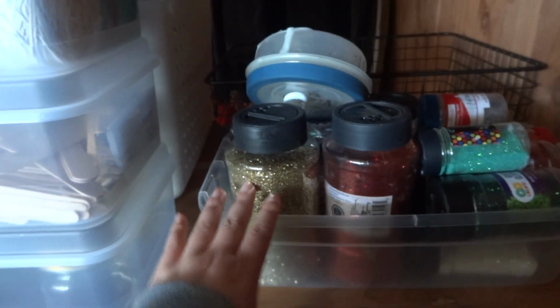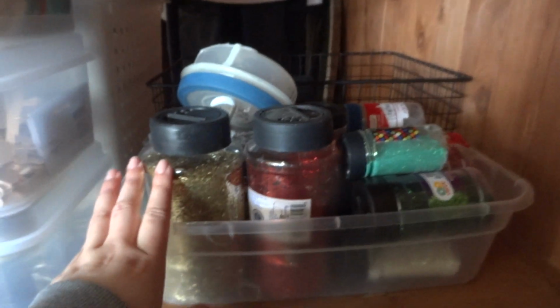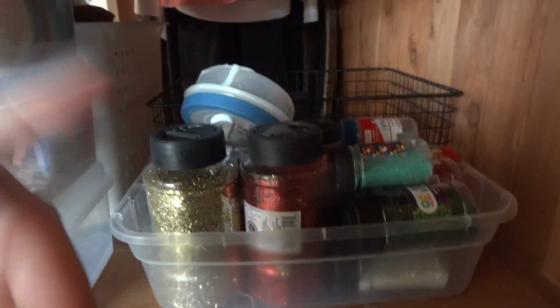In this box, there are a bunch of bean bags, and I want to get a see-through container like this, just because in the long run, if someone wants to come in and look for bean bags and they don't see it, they might go ahead and purchase it. And then I also want to get a bigger container for the glitter rather than having the small container and the possibility of it spilling over.